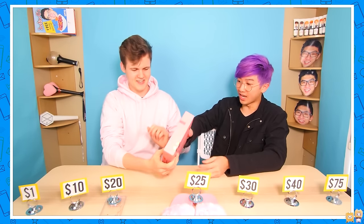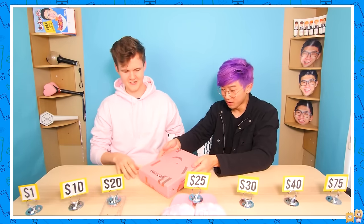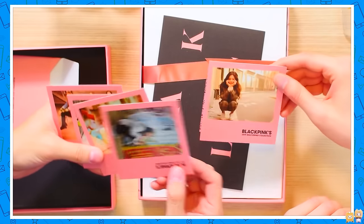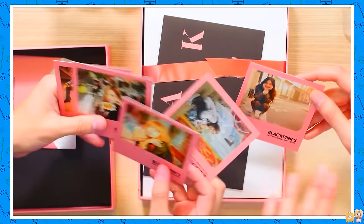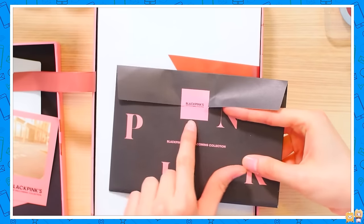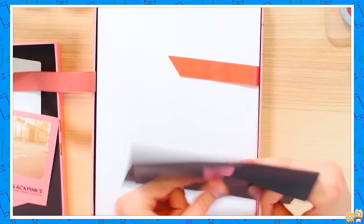Oh my god. Wait, is this also official? Can I get a hint? This is official. Oh man. So there's some Polaroid photo frames that you get. Now apparently these might be different from box to box. Look at how high quality these are. Is this what I think it is? A trading card deck! Look, it's even got the Blackpink official seal.